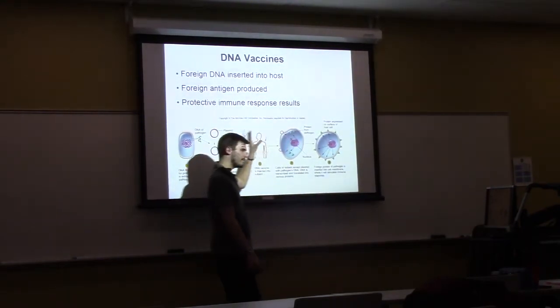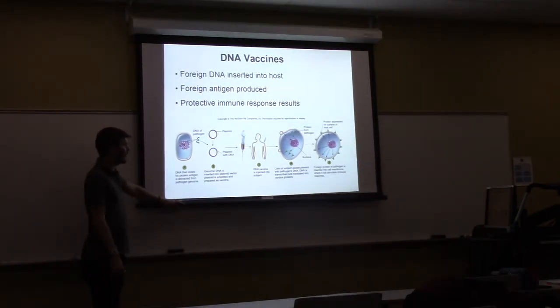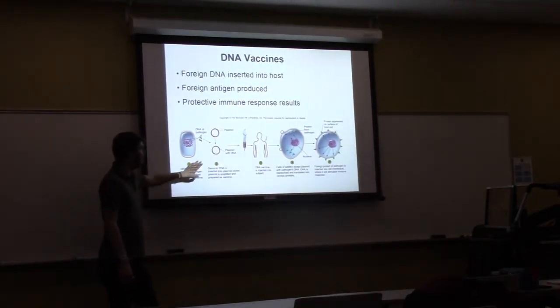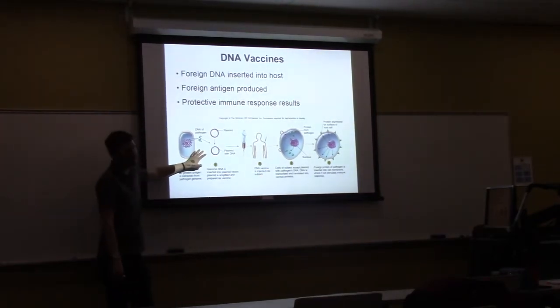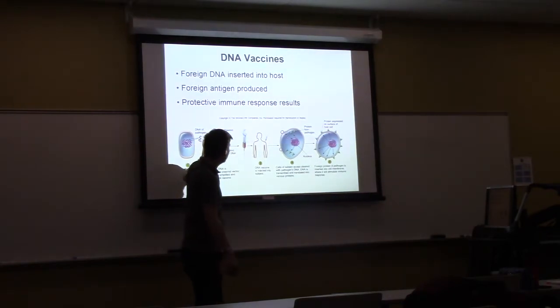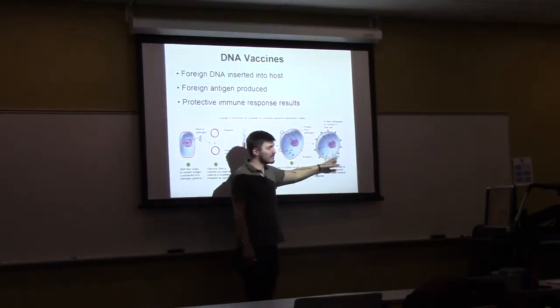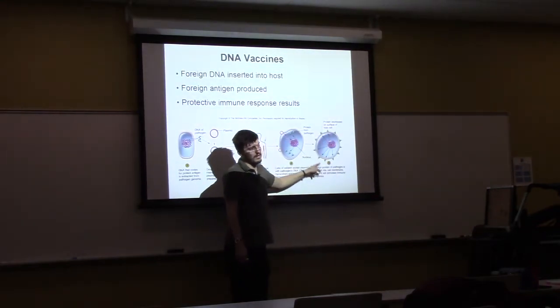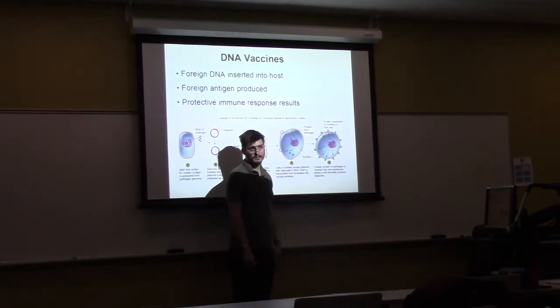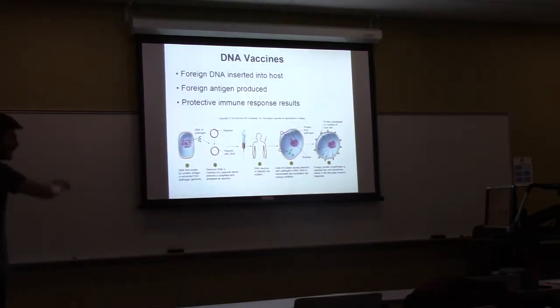People used to think this was a pretty good idea and something we could really exploit, but it hasn't really taken off yet, and that's because we don't really know what's happening. Right? We don't really know how it's working. And sometimes, for some individuals, these plasmids will get into a lot of cells, and these cells will then get killed by the immune system because they're expressing the antigen. And this can then cause tissue problems in them. So it's not really there yet, but it is something we are thinking about and potentially exploring.